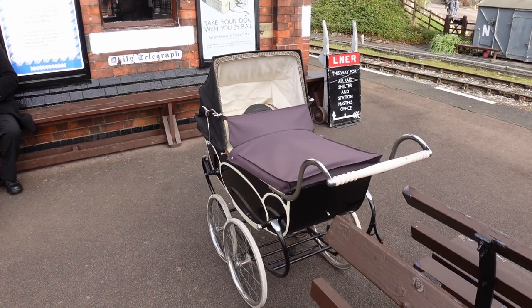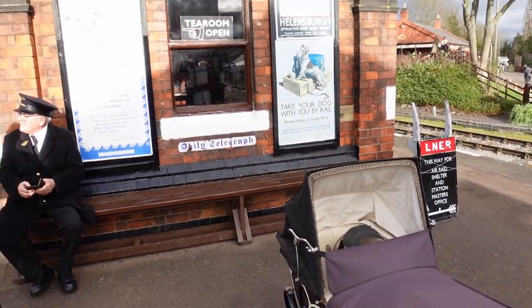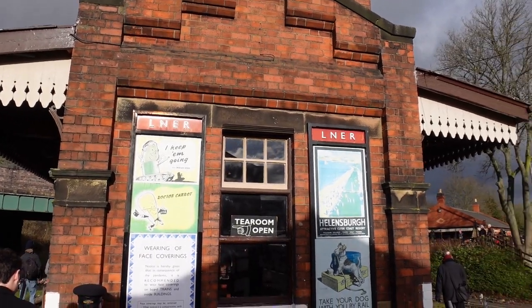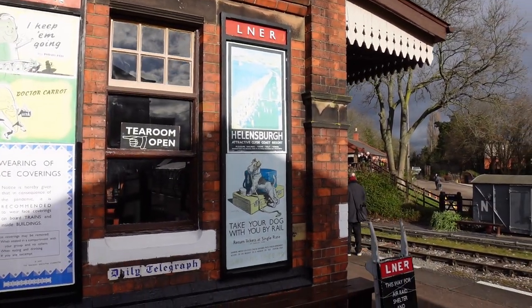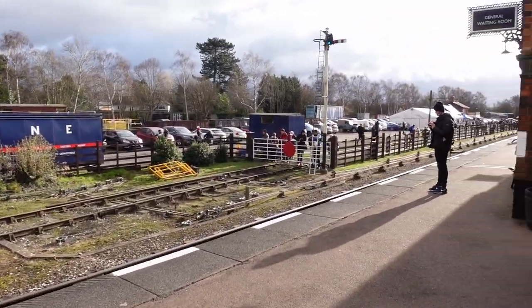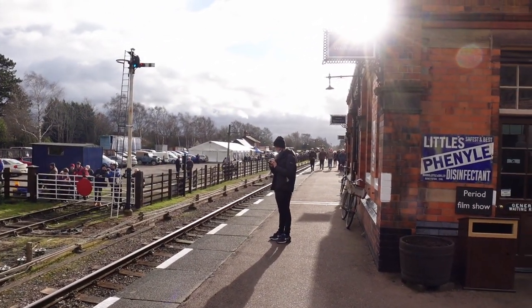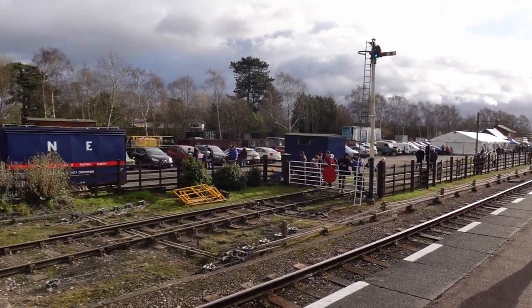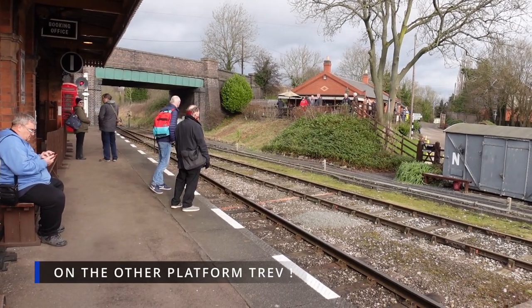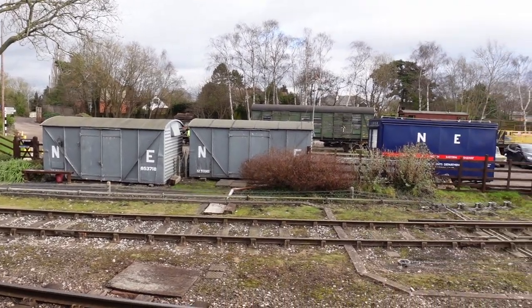So how many of us had prams like this in the 60s? I'm sure I was brought up in one of those. They're lovely old buildings. We're gonna have a little peek around here on this other platform, see what's going on. There's plenty of people queuing up, waiting for a shot. There's another train coming. We're not sure from which direction. We can hear him in the distance puffing away. Amazing.